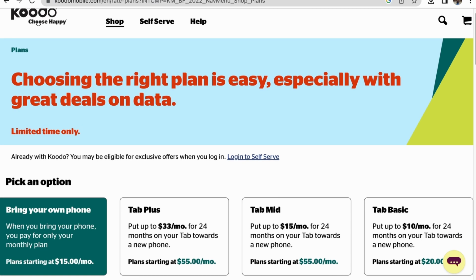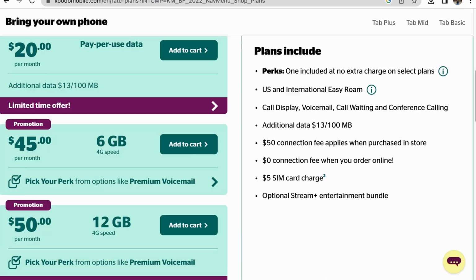For phone plans, I am with a company called Koodo, and my bill is about $50 a month. That gets me 6 gigs of data and unlimited calling and texting and all of that good stuff.